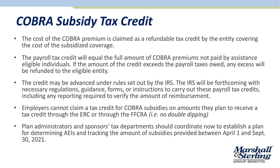Keep in mind that employers cannot claim a tax credit for COBRA subsidies on amounts they plan to receive a tax credit for through the employee retention credit or through the FFCRA. So no double dipping, no getting credit back for the same expense more than once.